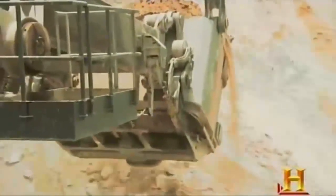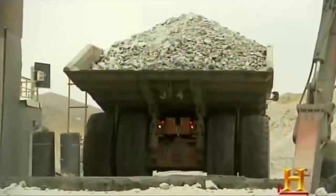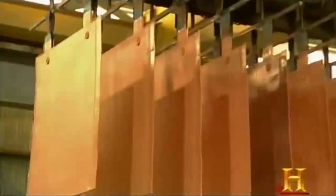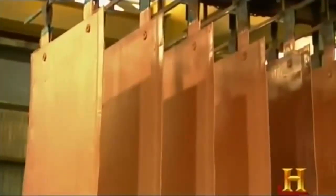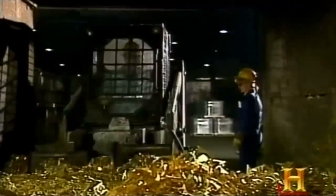Like most copper mines, the ore that's mined from Sierrita has a low percentage of copper in it. Each ton of ore yields just 6 pounds of copper. But many copper products don't rely on a supply of virgin metal from the mine. About 1.5 million tons of scrap copper are recycled every year. Copper is one of the metals that is 100% recyclable.